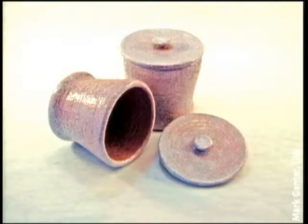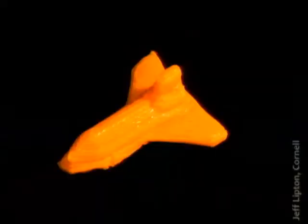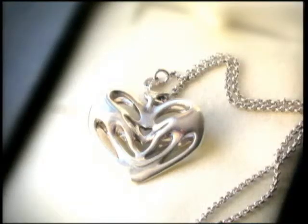This is a print in terracotta material. This is printing rice flour. And the rice flour is interesting because it's a material that's available in lots of places, and it is also environmentally friendly. So you can see a lot of directions going. Basically, you can print in any material from cheese to silver. Really, a whole range of materials, a lot of different applications, and so forth.